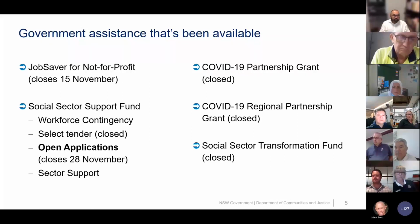There's also a general sector support that we'll be providing. So there'll be a free advisory service. More information about that will go out, where organisations can ring up and get some help, particularly around how to operate in a COVID-safe way. There's various policies and health orders that you need to comply with. So NGOs will be given access to free advice to get support on how to actually operate.